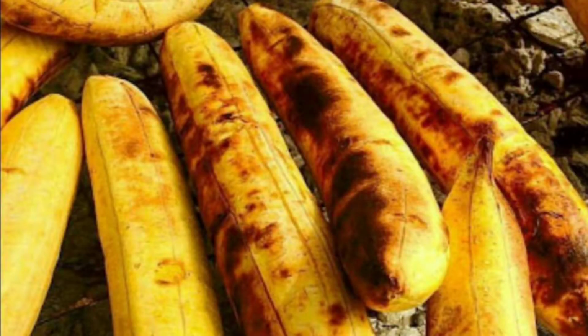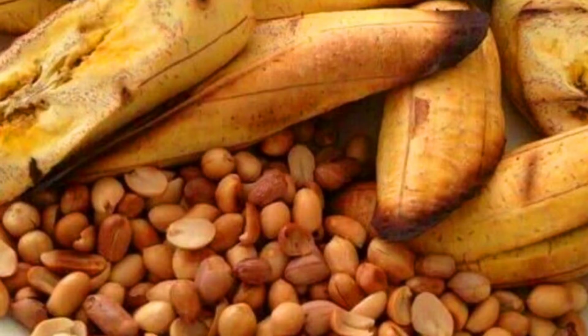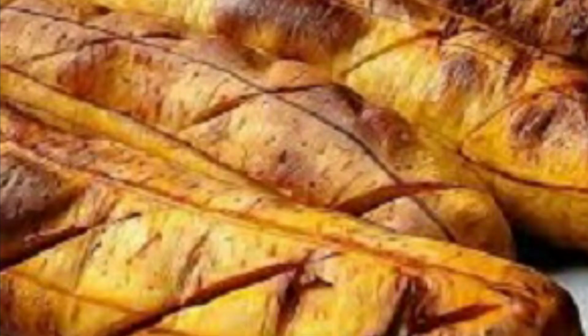Usually while I'm in the US, I roast it in the oven. You can just get a plantain and put it in the oven and roast it. Really, really yummy. Really, really healthy for you. And look at the peanuts. And the Boli. Serious. And when you eat this one, sweet, sweet, sweet pass.